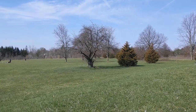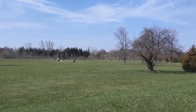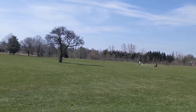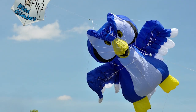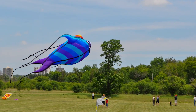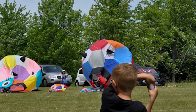The open fields along Dunbar Road are used by families to play soccer, frisbee, cricket, and other games. Dumfries Conservation Area is heavily used by groups. In the past, Windclimbers has organized Kite Fest in early June each year. This event attracts several hundred people, and as a result has become a very popular and well-known annual event. We're waiting to see if it will happen this year.